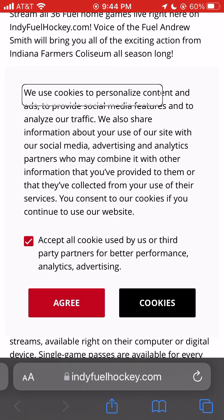Fuel win the draw, up to Mike Lee. Takes it down the slot, now curls back at the right point along the right half wall. Lee still on the puck, and brings it up top and curls back. Finally lets somebody else have the puck and feathers it to Lemire.